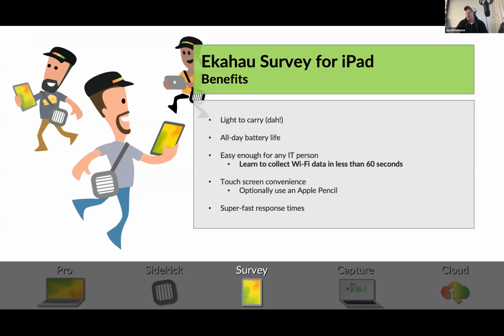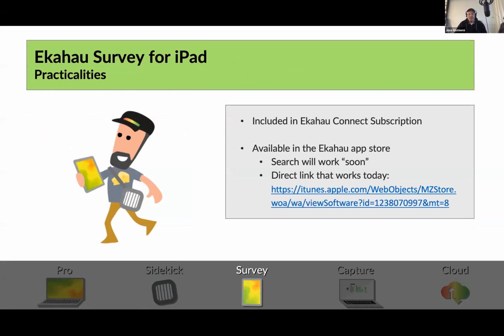You won't be able to teach people how to do proper site surveys, but you can teach people how to do basic data collection in like 60 seconds. So if you have an emergency and you have one kit of Sidekick and an iPad on the site, you can give it to a non-Wi-Fi experienced person, and they can get some emergency data for you for sure. And it's super convenient to use the touchscreen, just super fast response times. It just works.